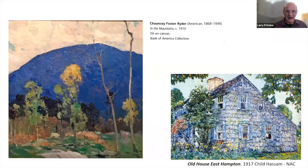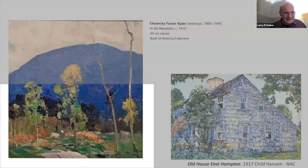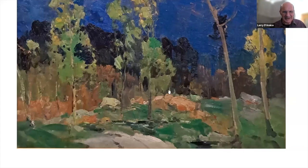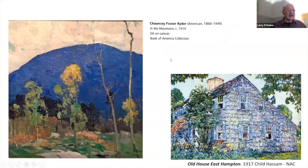But this one on the left is a really wonderful painting also. Just let me get this and go in so we can see what that brushwork is like. Really chunky, with very much impastos laid on there. Now, this painting is from 1910, so this fellow would have been aware of what was going on in Europe and the kind of expressionistic business that was going on over there.